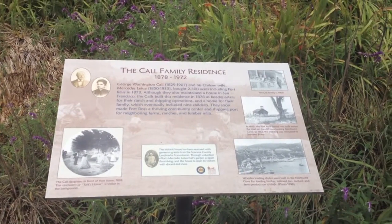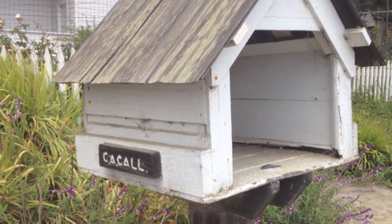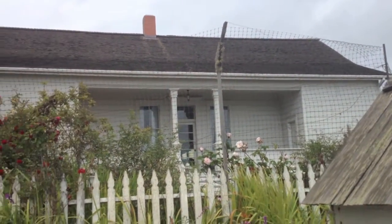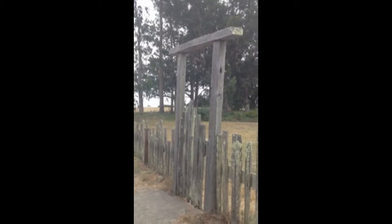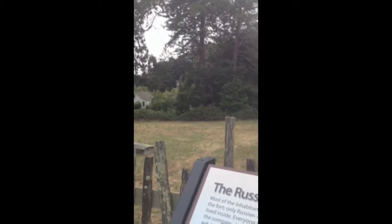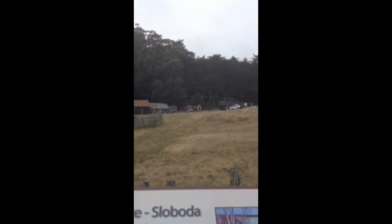The Kahl family residence is an original building, but it was built after the Russians left the fort. The Kahl family were the last people to own the fort before it was handed over to the state. This side is where the Russian village was placed, where the actual people who worked on the fort would live.